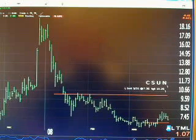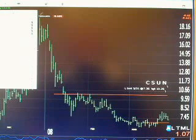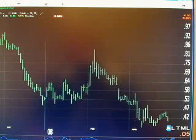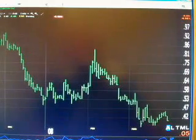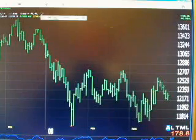So that's it for our two new ideas and our two old ideas. So now let's go to the major indexes so I can try and explain to you why I'm on the bullish side of this market. And so I'll try and explain my theory. And together we can see whether or not it comes true or not.